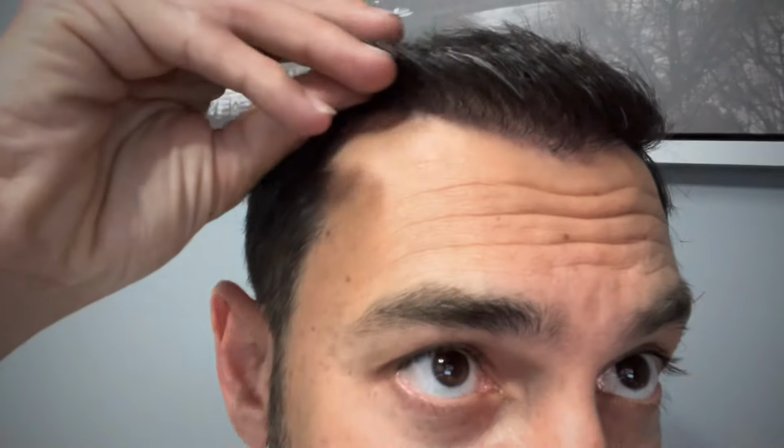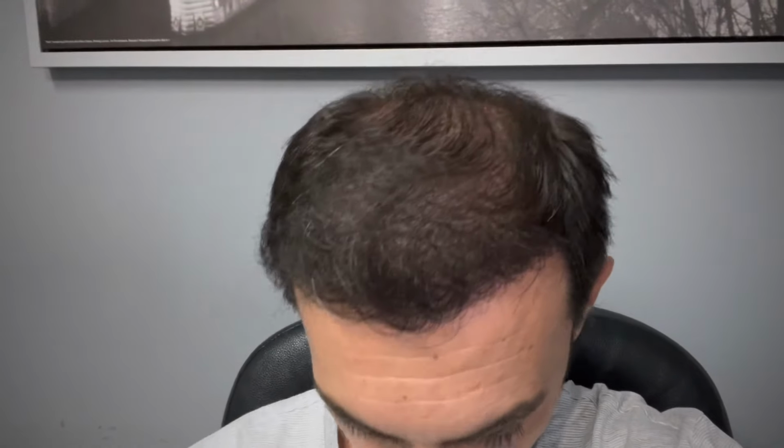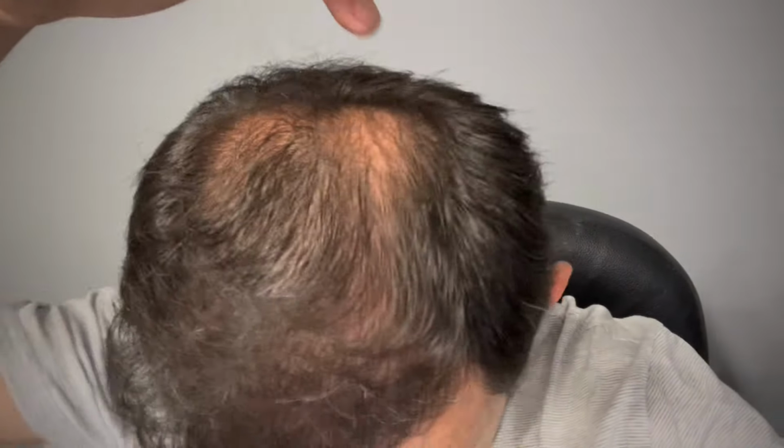So first and foremost, a look at the hairline. Like I said, very natural. I love it. I can't say that enough. Side view, other side, crown. Mid scalp is decent. The only thing is, obviously, my crown area, but I'm not too worried. I'm super excited. I'm super happy with what I have. A million times better than before. And yeah, makes me look at least 10 years younger.